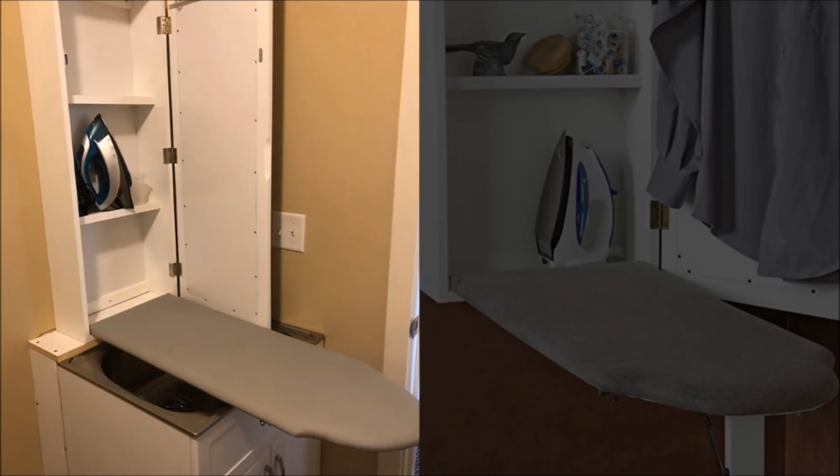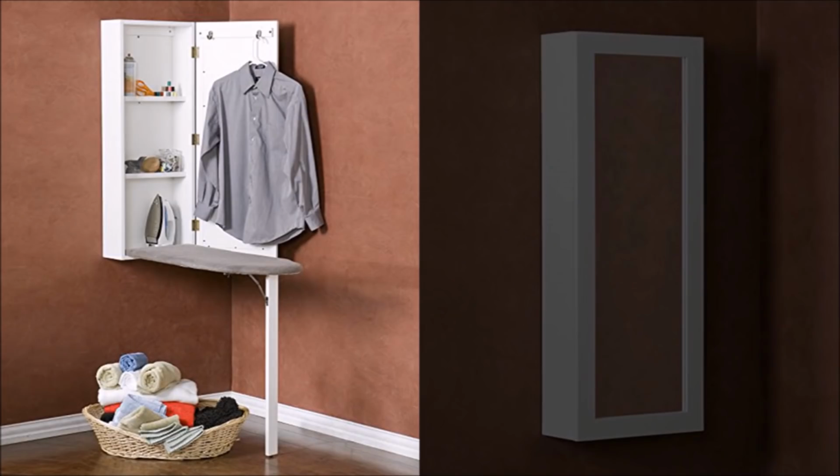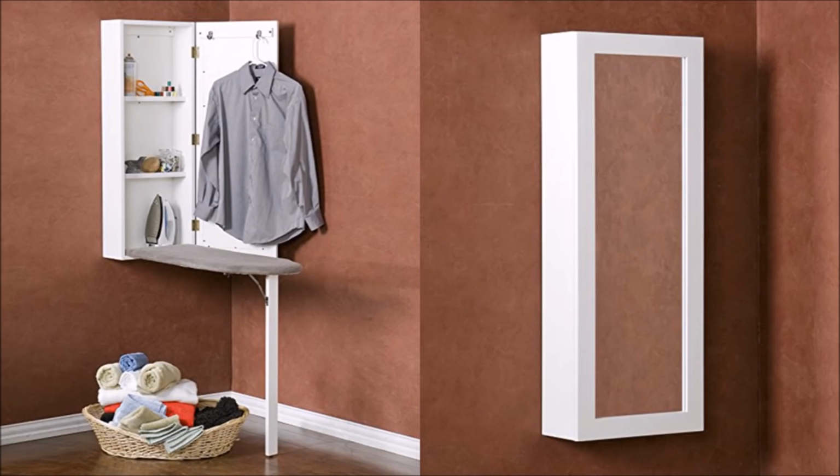28. Both a mirror and an ironing board that has storage. This is so convenient. The magnetic closure is strong enough to keep the door closed when not in use. You could add a knob handle to open the door, only because it will make it easier for you to grab the door to open it. Just make sure you have at least one stud to mount this heavy cabinet.